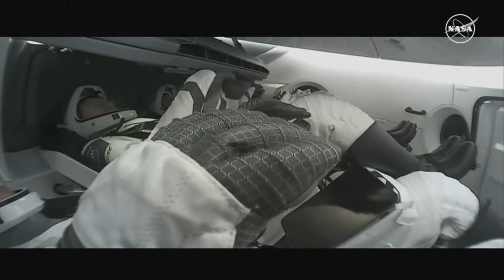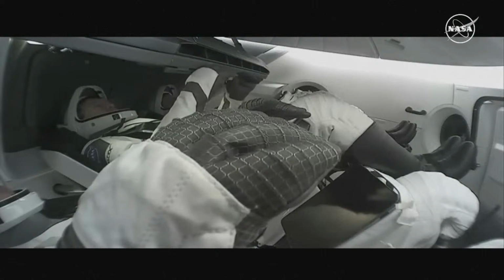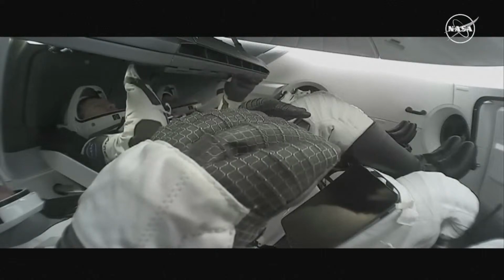Dragon SpaceX on the big loop. Port relocation is enabled. Okay, copies.